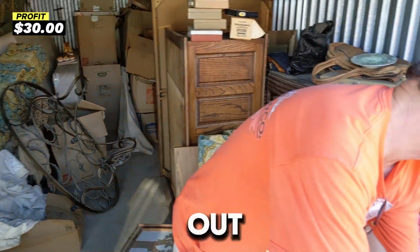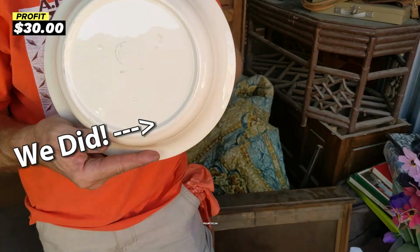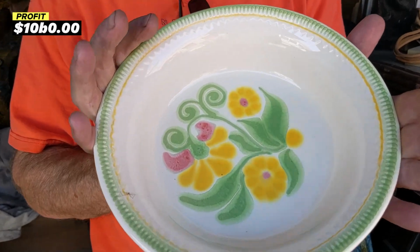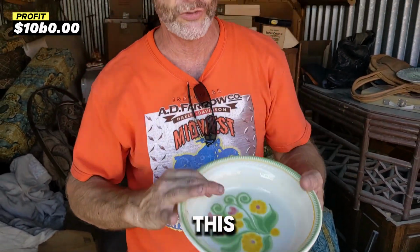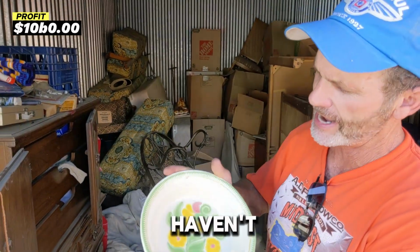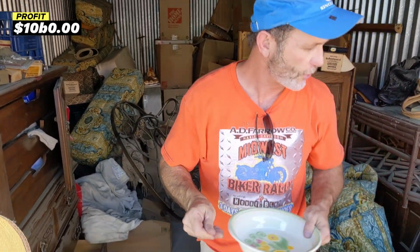And then check this out. I hope I have a set of this in here. That's Franciscan. But look at that pattern. Very 60s, very cool. If I have a serving set of this or bowls of this, it's gold bars right here. Everybody likes the Desert Rose and all that stuff, but I haven't had a whole set of this. That's gorgeous. That is real nice. So that gives me hope.